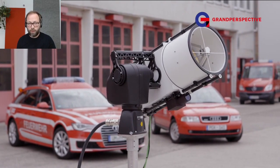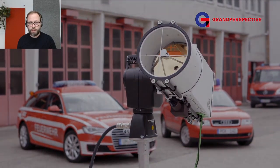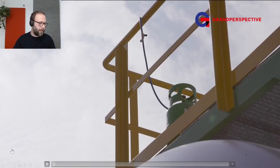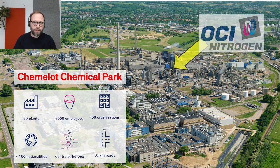So what you've seen here, with this single sensor unit for demonstration, is a platform solution that is freely scalable. So you have any number of sensor units that can be combined for the monitoring of an entire chemical park. So you see the example that I announced of this pilot installation for the OCI nitrogen at the Camelot Chemical Park in Geleen, in Holland.